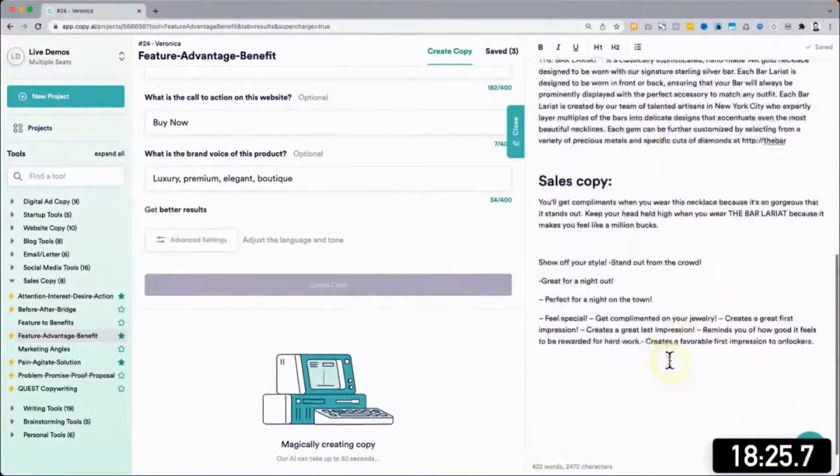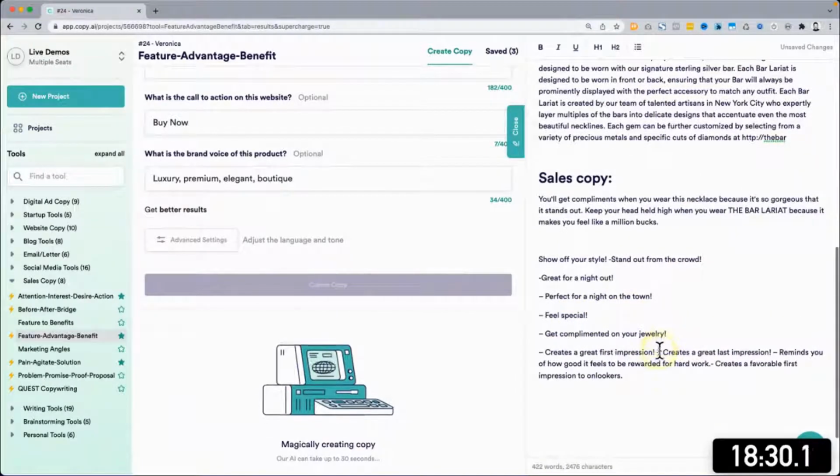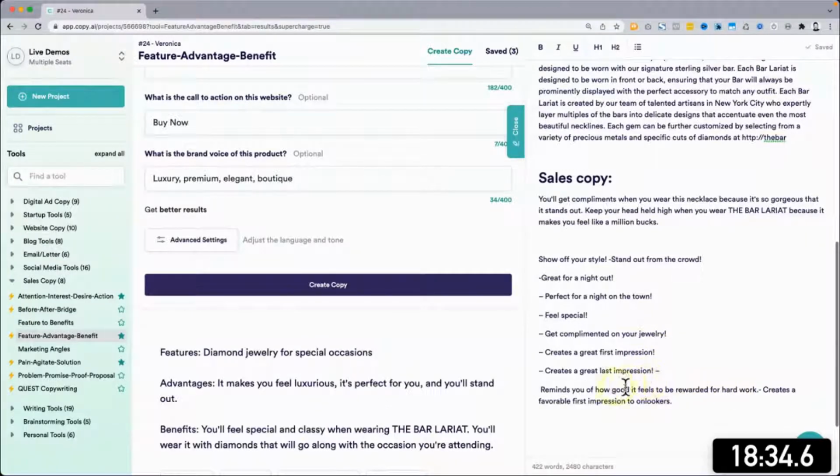We've got 2 minutes left, and we're coming up with these sales angles, like "feel special." Some of these bullet points may be useful. It's talking about different situations. "Reminds me of how good it feels to be rewarded for hard work." These are interesting lines. "Create a favorable first impression."